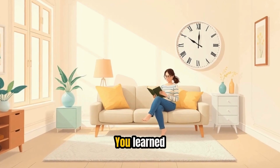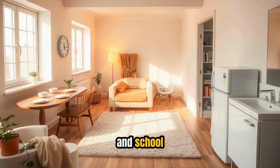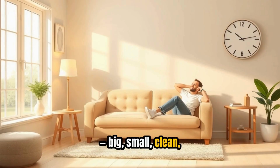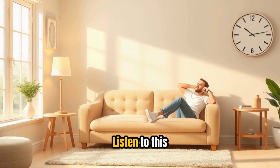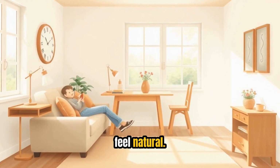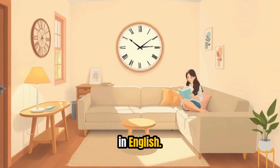Excellent work. You learned English words about home, furniture, tools, and school items, plus adjectives to describe them: big, small, clean, strong, soft, and more. Listen to this story again and again until these words feel natural. Repeat, answer, and imagine your own home in English.